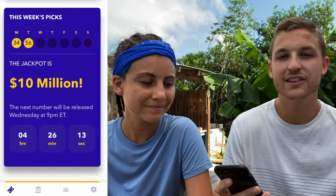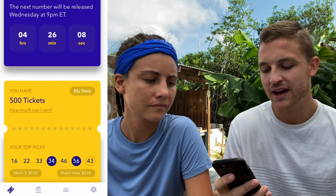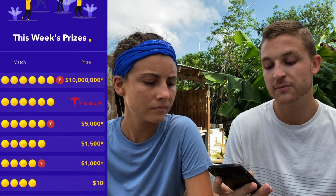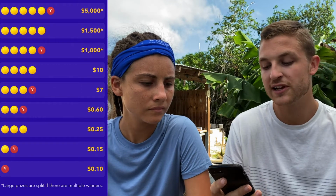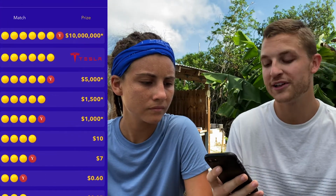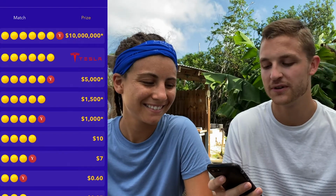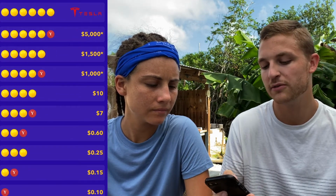That's kind of like the last number that you want to match and the most exciting day, if you will. But you can see how much you can win on here. The prizes range from 10 cents if you just match the last ball correctly, all the way up to $10 million. Throw in a little bonus there of a Tesla for the second highest prize, which is pretty cool. But you can see that the prizes range quite a bit, and you can win any number of amounts.